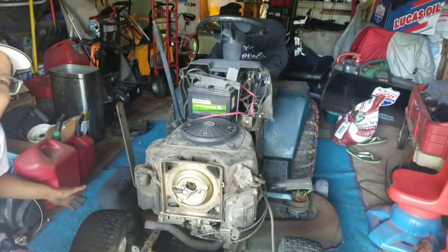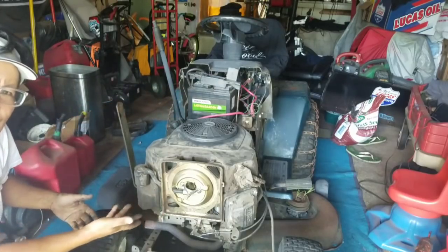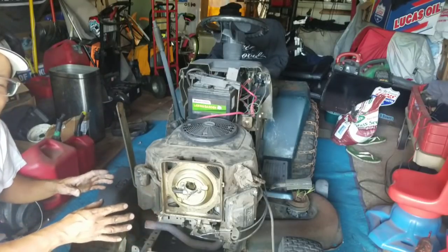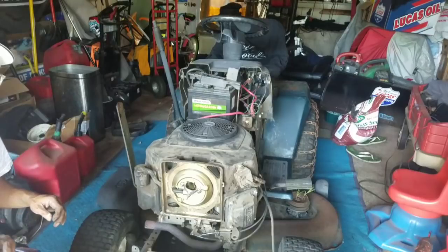Put ATF in all the tires. Change the choke cable so that the choke cable works with this. That wasn't the problem of why it wasn't running right. We fixed that surging issue from cleaning the carburetor today.